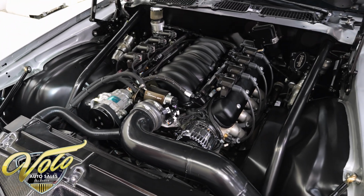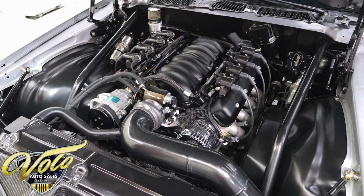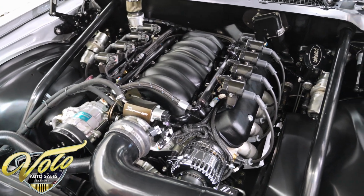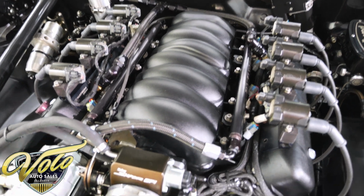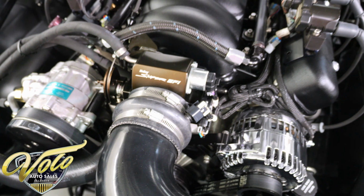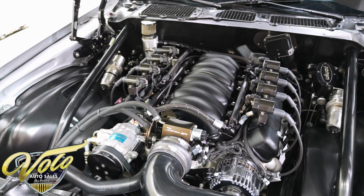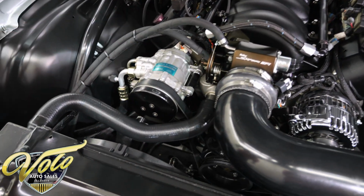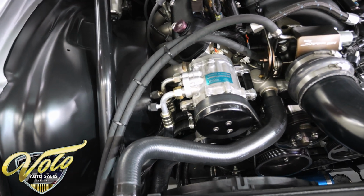So, Mast Motorsports LS3 Black Label engine. It's making about 600 horsepower. This thing just runs strong. It's stroked to a 416, Holley Sniper fuel injection. It has Mahle pistons, Callies forged crank, Vintage Air front runner system. So the serpentine belt and pulleys and all the components up front here.